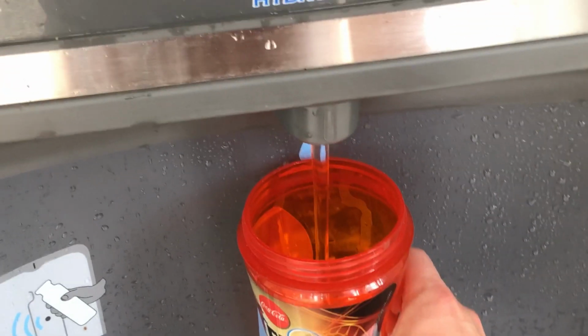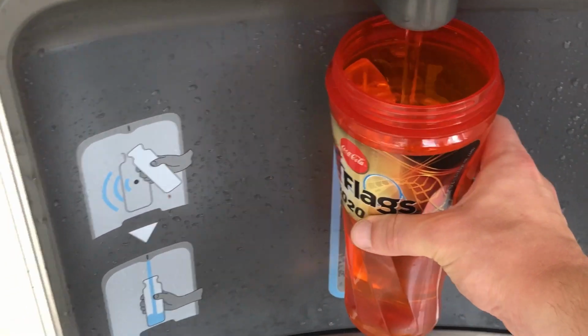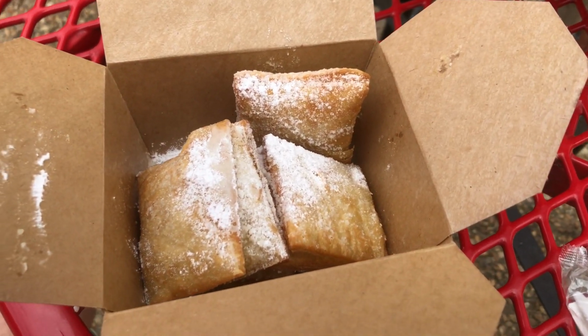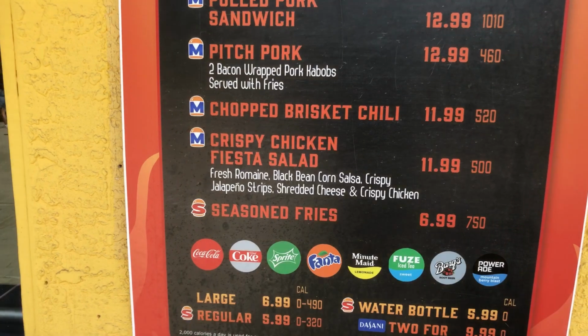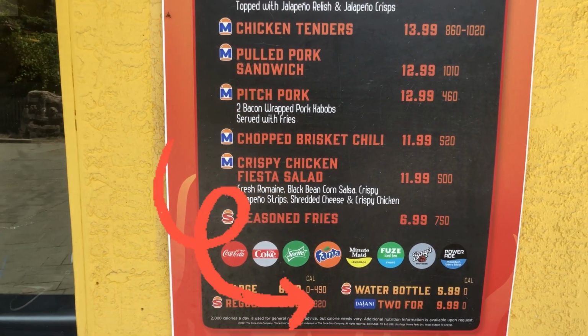Also, bringing a refillable water bottle is essential so that you can stay hydrated all day, without taking out a second mortgage on your house. I mean, seriously, the water bottles are so expensive. And even if you forget a water bottle, it is free to get a cup of water from any food stand. So you're still in good shape if water fountains aren't your thing.